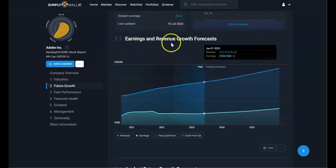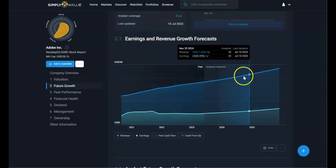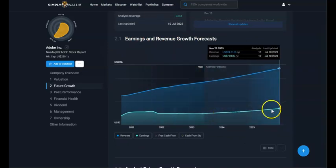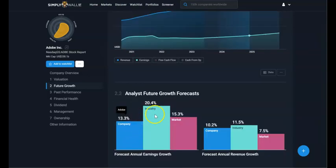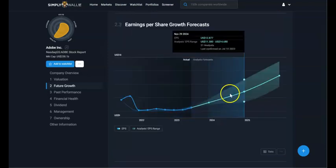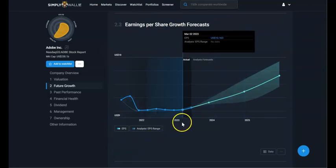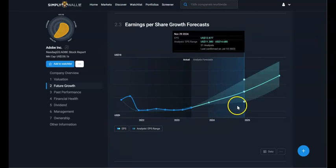Looking at the future growth, we have the revenue increasing steadily, like that, and the earnings. There's a slight uptick. It's not flat. The company versus the industry for earnings and revenue, it's on par with the industry. And you like to see this projection for earnings per share forecast. Still got to figure out what's going on with why this stock is moving so, the price is moving so rapidly right at the moment.